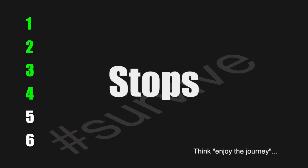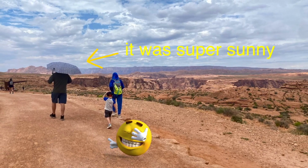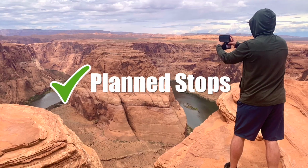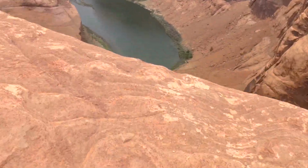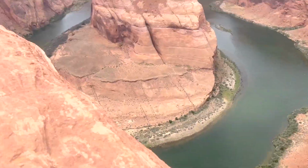Number 4, stops. Okay, the big offset here is your stops. And again, we're going to look at 2 parts. We're talking about unplanned stops and we're talking about planned stops. Look, I'm very much the dad here and driven, literally driven, to go from point A to point B as fast as humanly possible.